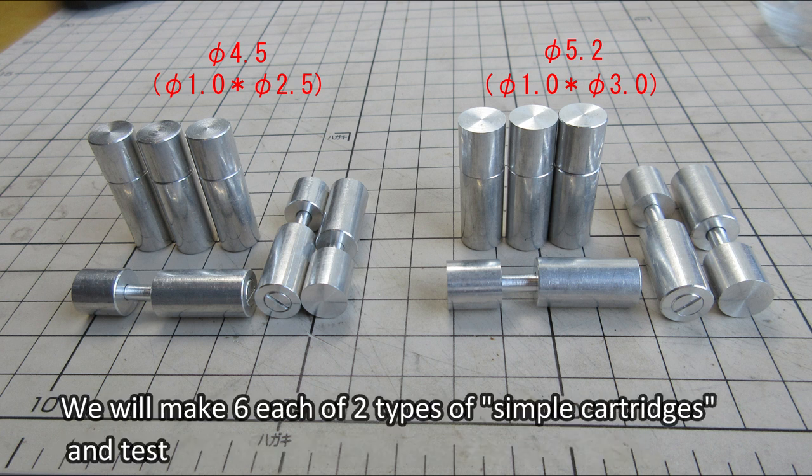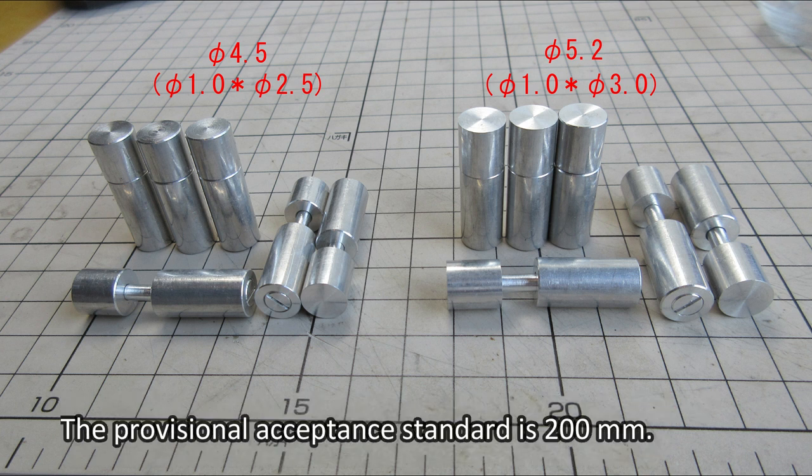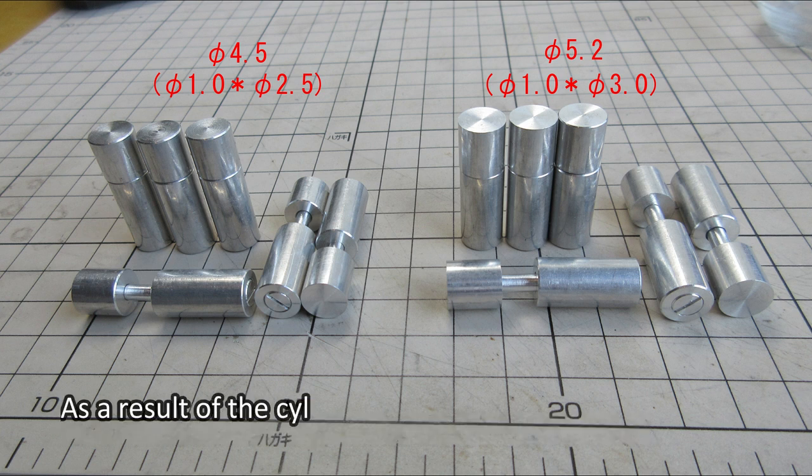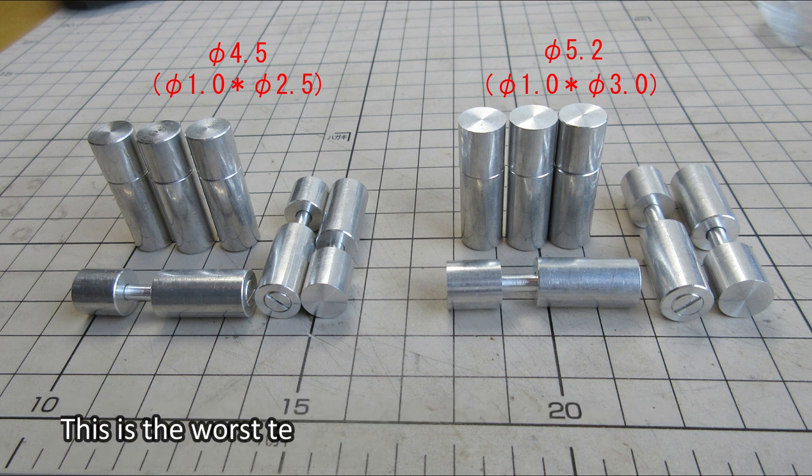We will make six each of two types of simple cartridges and test them with the cartridge evaluation device. The provisional acceptance standard is 200 mm. As a result of the cylinder inner diameter of Φ4.5, the number of passes is 0. As a result of the cylinder inner diameter of Φ5.2, the number of passes is 2. This is the worst test result.